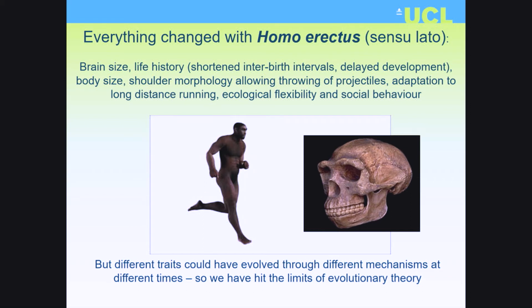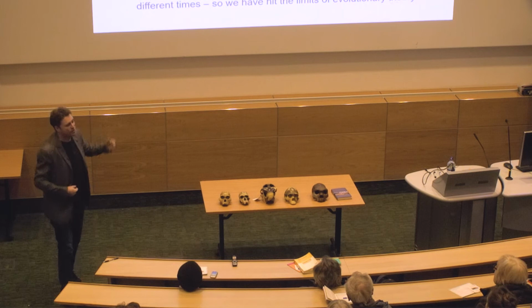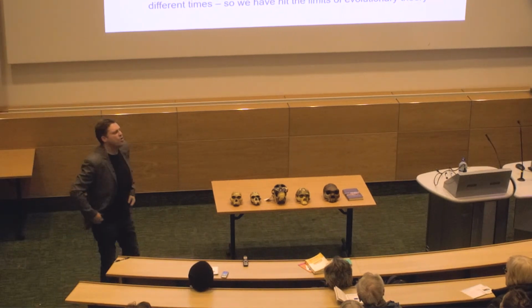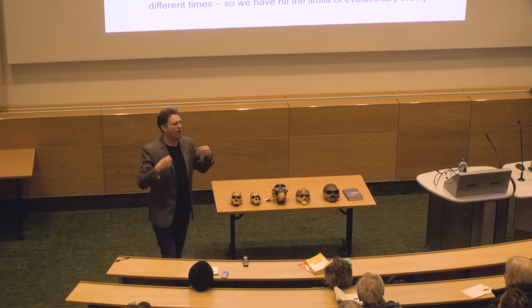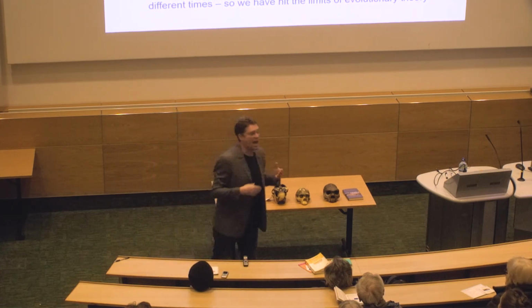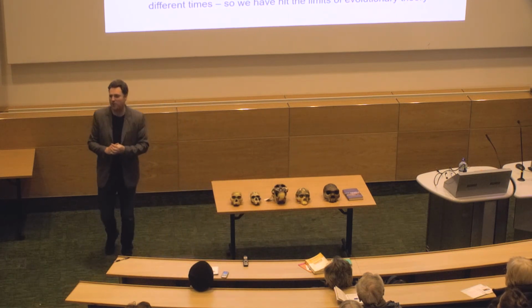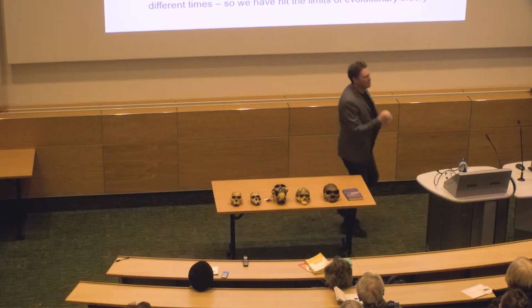It also has wonderful adaptation, so we can throw spears and throw things. It also is the one that allows us to have lots of adaptations for long-distance running. Okay? You may not believe this, but all of you are adapted to long-distance running. And actually, give me 6 months with you and we'll probably get you to do a marathon, okay? You have everything in you, okay? You've seen the 90-year-olds doing it.